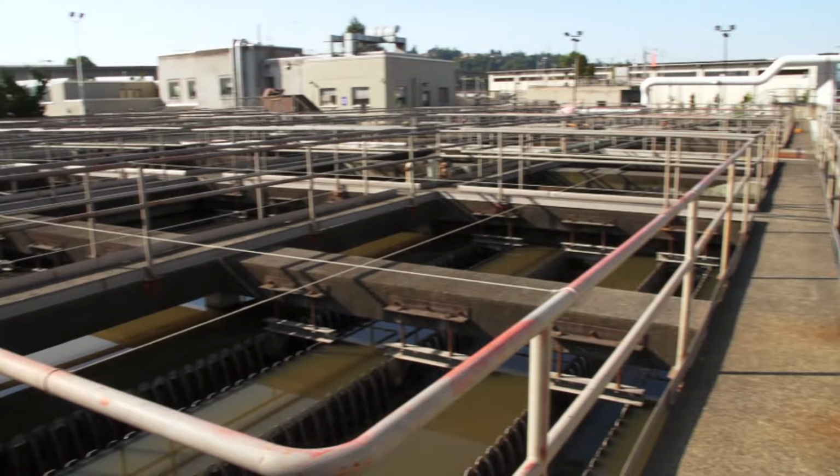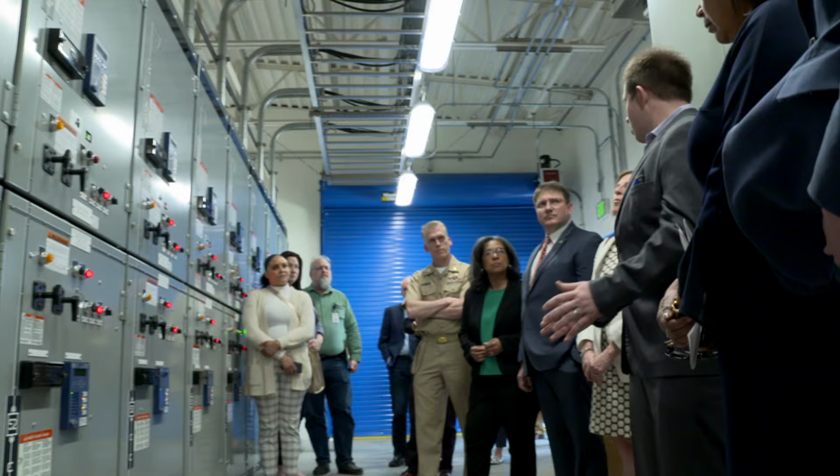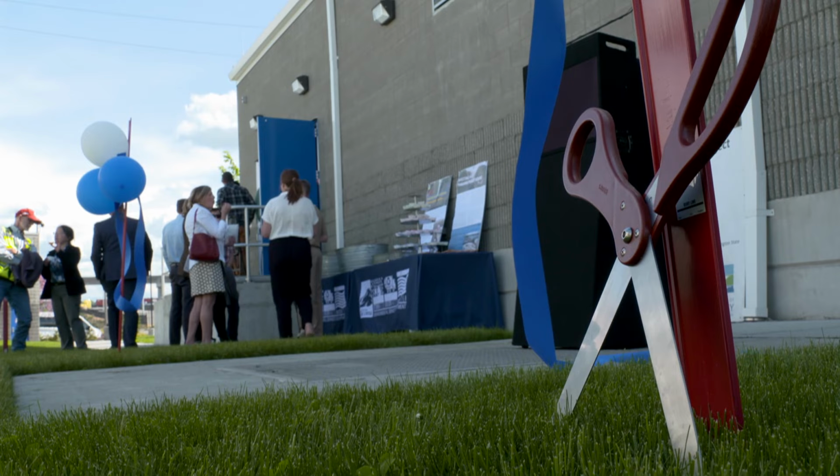An upgrade like this has many benefits. I think three of the primary goals of the project were improving the safety, the reliability, and the redundancy of the system. We used to have six feeder breakers, so essentially six circuit breakers that fed the whole plant. It was outdoor gear as well. The new system is indoor gear contained in the building behind us. This project has made it so any outage in a specific location will only affect that area.